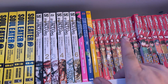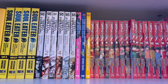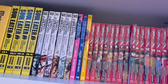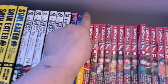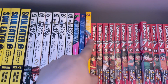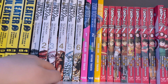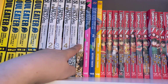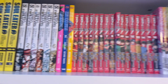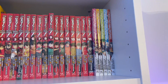Next up, 1 through 3 of Psalm 100. I really like this. It's very funny. It's nothing too special. I can't wait for more to come out though. I enjoy it whenever they come out. They are way too thin though. Like they price these as regular signature volumes from Viz Media, and they are half the size of some of these other signature volumes. But oh well. Personal favorite of mine, The Devil is a Part-Timer and the High School spin-off.